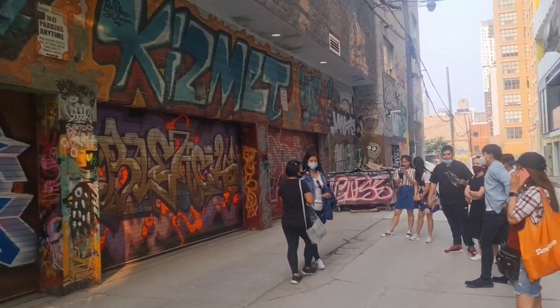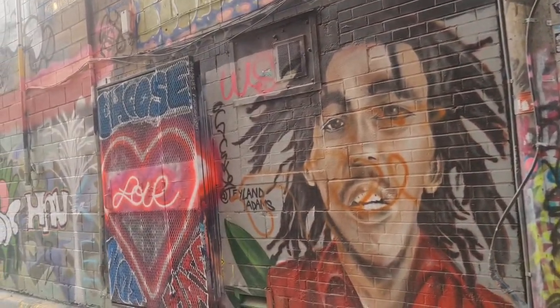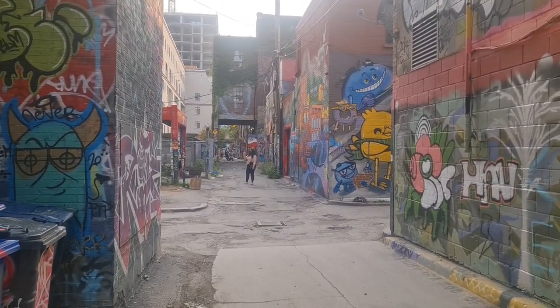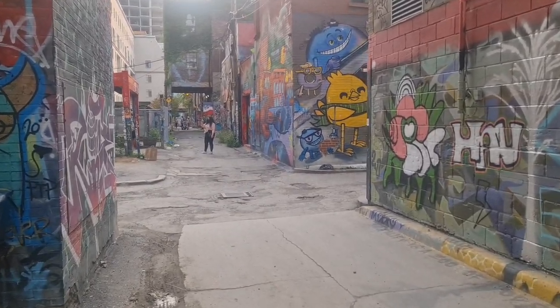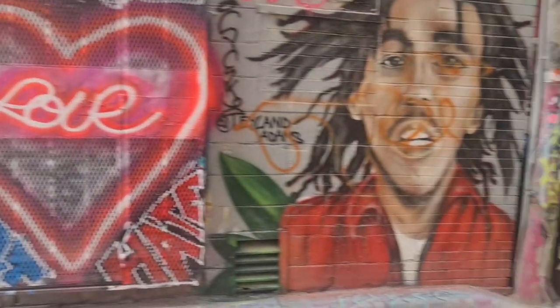So, we're here and looks nice. There's a lot of people around here, walking and trying to understand these walls, and nasaya naman.